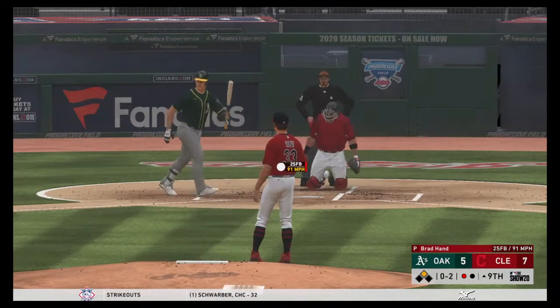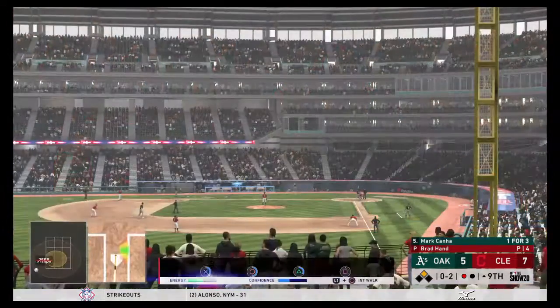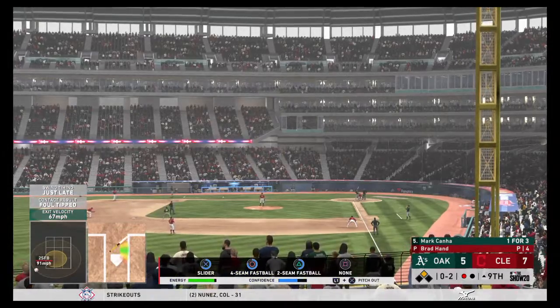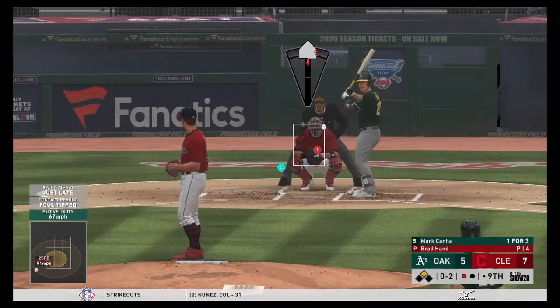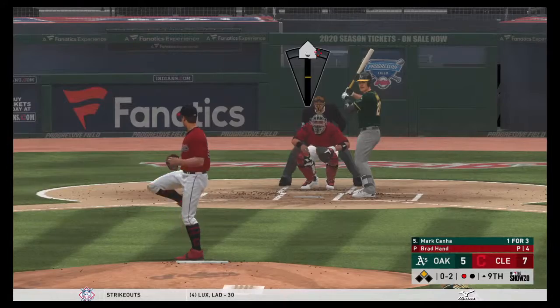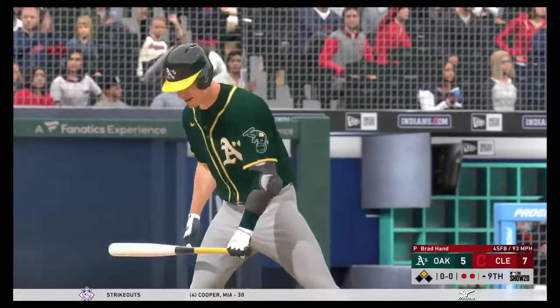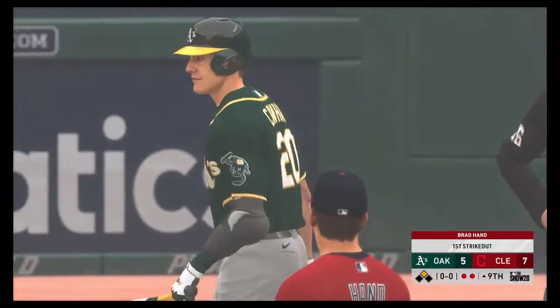This is foul right side. Oh, and 2, here it is. He takes strike 3 called on the fastball. Couldn't pull the trigger, and there are 2 away.